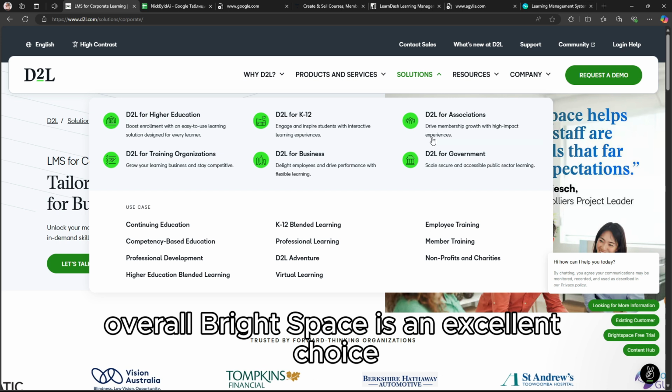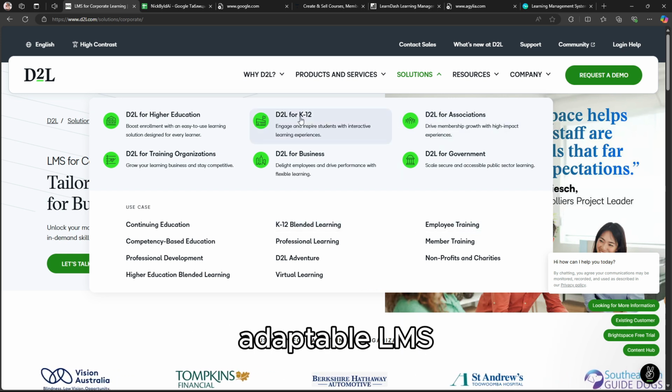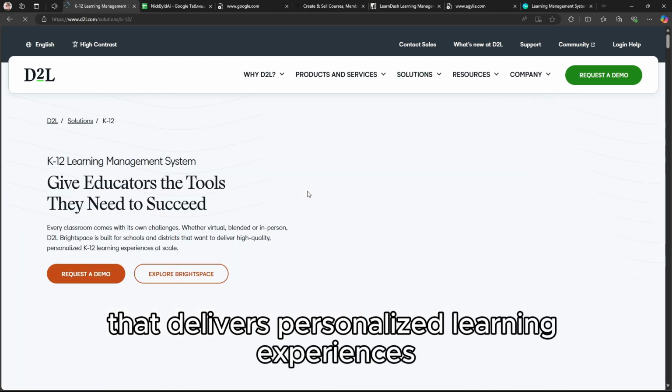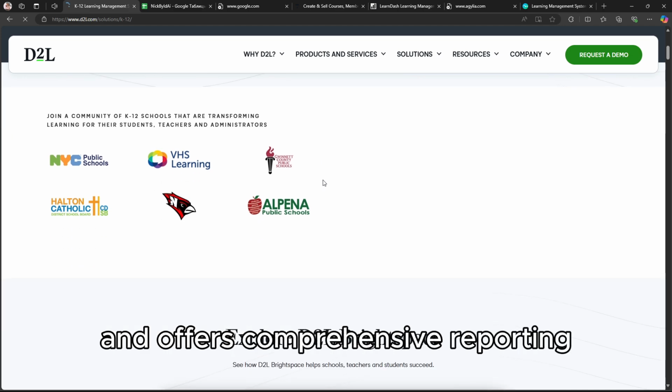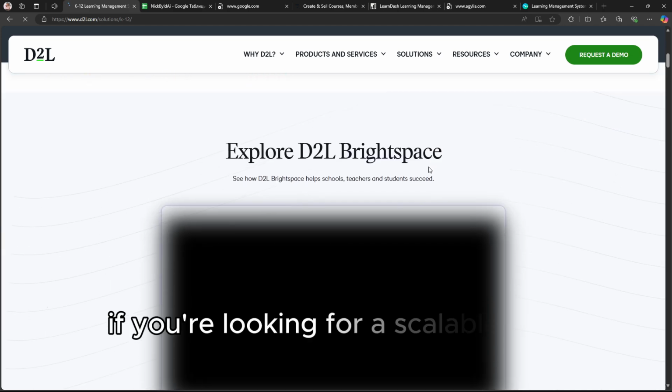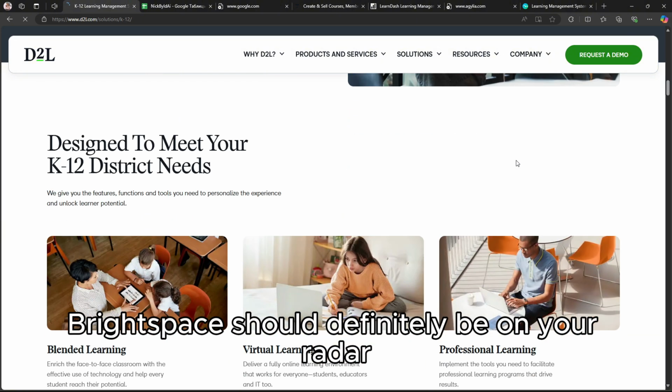Overall, Brightspace is an excellent choice for organizations that need a robust, adaptable LMS that delivers personalized learning experiences, supports various teaching methods, and offers comprehensive reporting. If you're looking for a scalable and feature-rich LMS, Brightspace should definitely be on your radar.